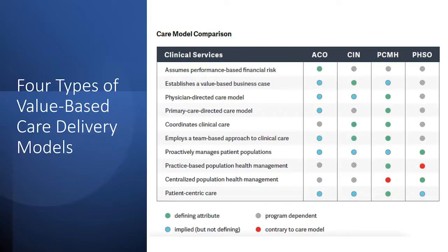When you look at value-based care delivery models, these tend to be the most common that you see. There's the ACO, or Accountable Care Organization. There's the CIN, or Clinically Integrated Network. There's the PCMH, or Patient-Centered Medical Home. And then there's the Population Health Service Organizations. Now let's break through each of them individually.